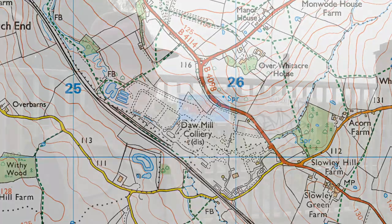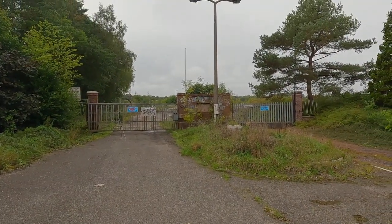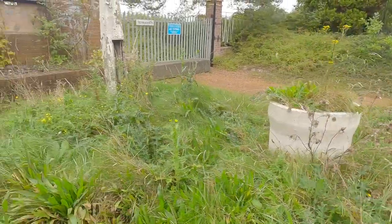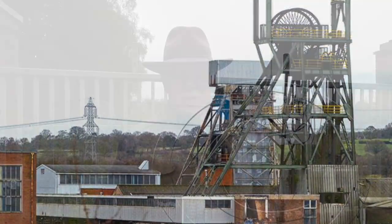This entrance is quite interesting because it's a double-sided entrance, look, that's way in and out. And you can see the remnants of some decoration and flower beds and things here. It must have been quite an interesting entrance back in the day. So it's quite an important place, and now it's completely empty.